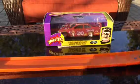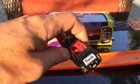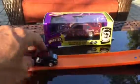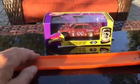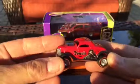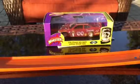Here's a Johnny Lightning Dracula car. You see that font there, that lettering? They use the same lettering. That's also licensed, I believe. You'll see that across brands. Here's a Hot Wheels 2013 Pop Culture, a Neat Streeter. You see the same lettering.